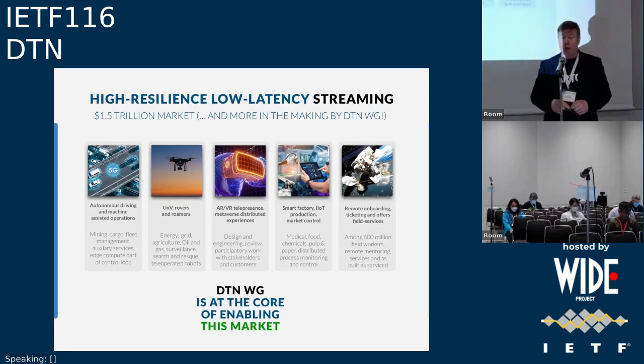So this is a big market already. We see autonomous driving, which is also under these constraints, drone operations, maybe metaverse applications at some point, and smart factory and IoT. Our focus has been industrial services and maintenance operations. I think DTN is at the core of enabling this market, so a word of encouragement to everybody who is working here.